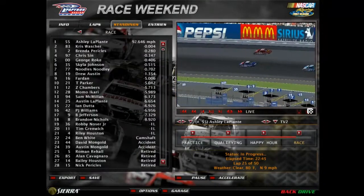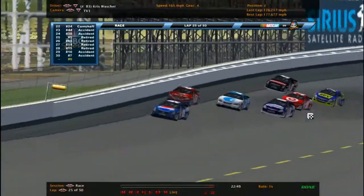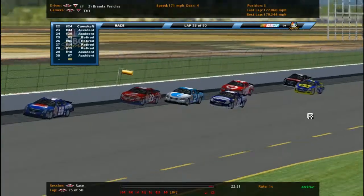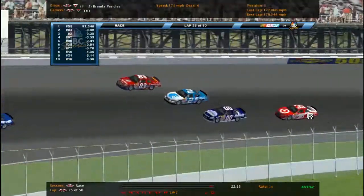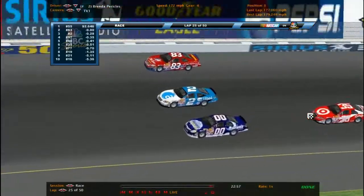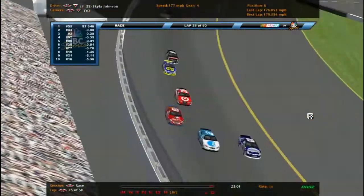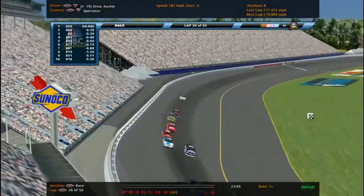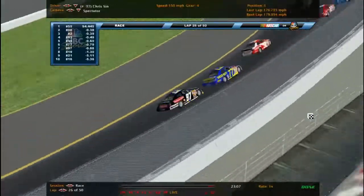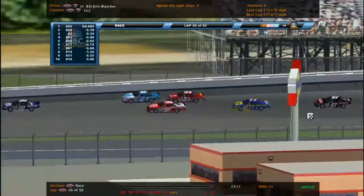Whoa, that's close. Now Washer shoots really high up the track. This could be bad. Oh, nope, they don't go three wide. The 2 still trying to squeeze through the middle. He makes it. The 00 on the bottom. The 35 just looking. Skylar Johnson, a rookie. Hugh Austin might be involved in this thing if he can catch, but he has some damage. That could be holding him back.